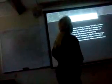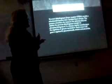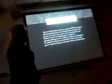So, PDK4, pyruvate dehydrogenase kinase isozyme 4, wow, that's a mouthful, encodes a mitochondrial protein with a histidine kinase domain. This protein is located in the matrix of the mitochondria, and it inhibits the pyruvate dehydrogenase complex by phosphorylating one of its subunits, therefore contributing to the regulation of glucose metabolism. Expression of this gene is regulated by glucocorticoids, retinoic acid, and insulin.